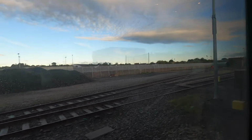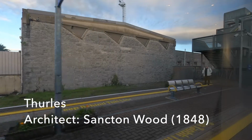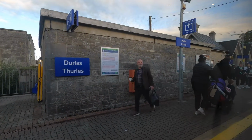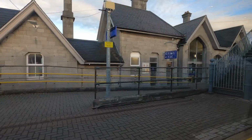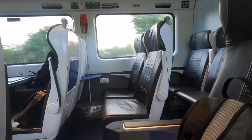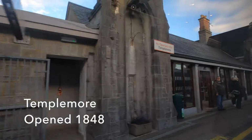The station at Thurles was designed by architect Sancton Wood, who is also credited with the design of our destination station at Dublin Heuston. It used to be the junction station for the branch line to Clonmel, but this branch has been closed since 1967. Those arched windows on the station look wonderful, and it's no surprise that it's won Best Station awards in the past. Templemore is another beautiful stone-built station.